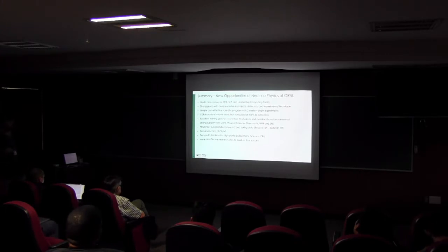In summary, we do have world-class resources: HFIR, the Spallation Neutron Source, and the so-called leadership computing facility. We have a strong group with deep expertise in projects, detectors, and experimental techniques. We have a unique, cost-effective scientific program with two shallow-depth experiments. The collaboration involves more than 130 scientists from 30 institutions. I was a little bit surprised by these numbers, but more than 75 students and postdocs have been involved. We certainly have strong support nowadays from the management.